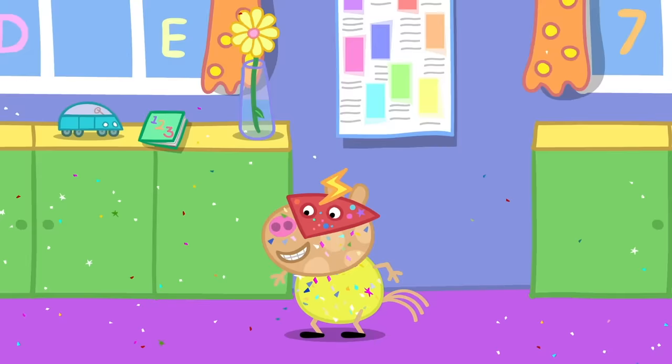Ah. Daddy Pig is stuck. Don't worry, Daddy Pig. I'll have you out in a jiffy. How? I'll dig up a playground. Daddy Pig loves being dug out of concrete. Everyone loves being dug out of concrete.